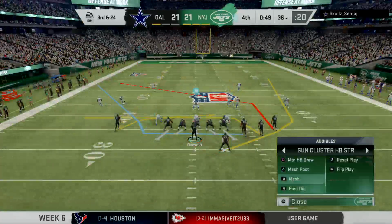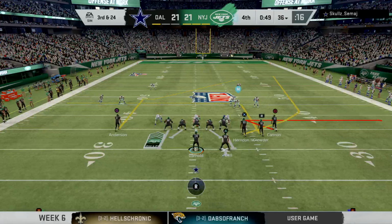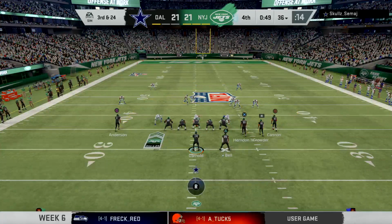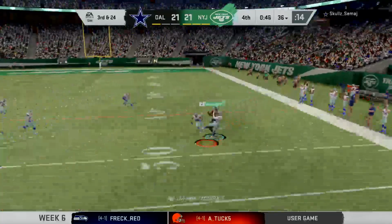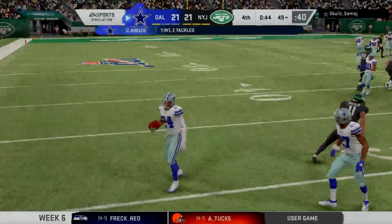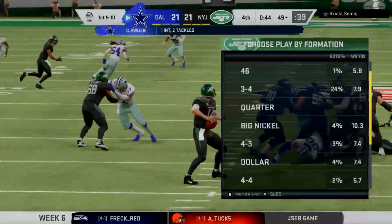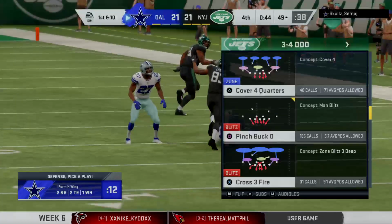Darnold and the Jets come up 3rd and long following the sack. Check 24. Check 24. Darnold now to throw. And this is going to be intercepted. Chidobe Awuzie with a pick. And they'll set up shop right near midfield at the 49-yard line.